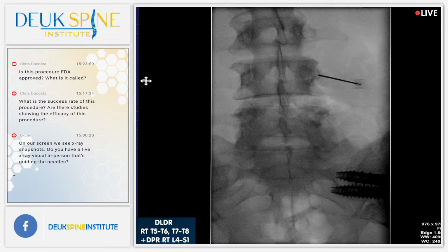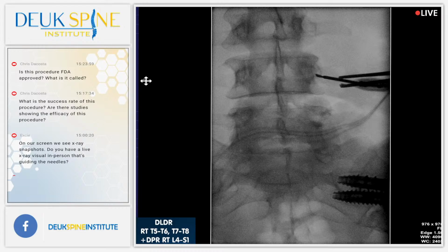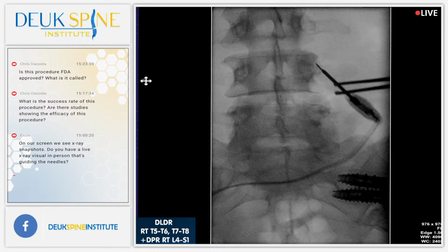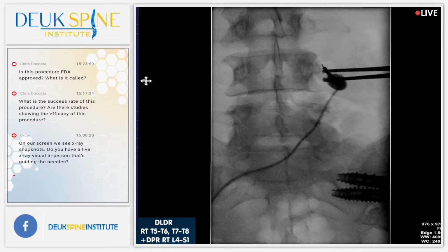X-ray. So I'm aiming for that target. Shot. Shot. Jordan, will you show them what I'm aiming for? Pretty much right on it right there. Shot. I seem to be sliding past it. There's the TP. Shot. I'm on the TP. So literally in the perfect spot.